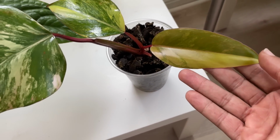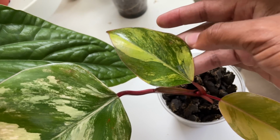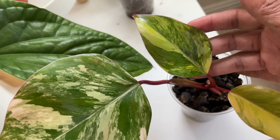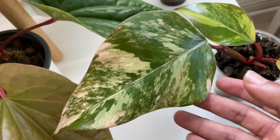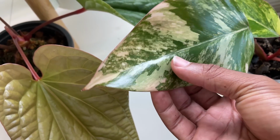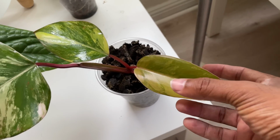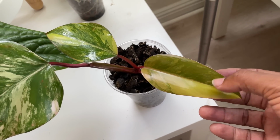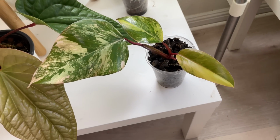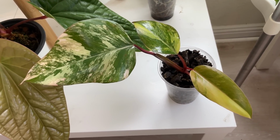And it looks like it's going to be half moon. So when this hardens off, you'll see all of the color come out, kind of like this one. And after the color comes out, the sun will give it some pink sun stress. So I feel like this leaf right here is going to look pretty nice because all of this is going to turn yellow and then have a pink tinge to it. So I'm just so happy I got a good Philodendron Strawberry Shake.